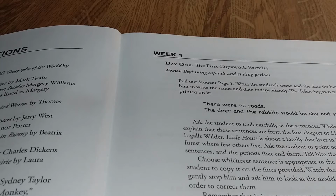And then you'll see when I show it to you, these 2 sentences are on it. And you're supposed to discuss it, point out the capital letters and all the punctuation and stuff, and then you choose one of the two sentences for them to write. And again, you stop them if they make an error. So, let me show you what that page looks like.